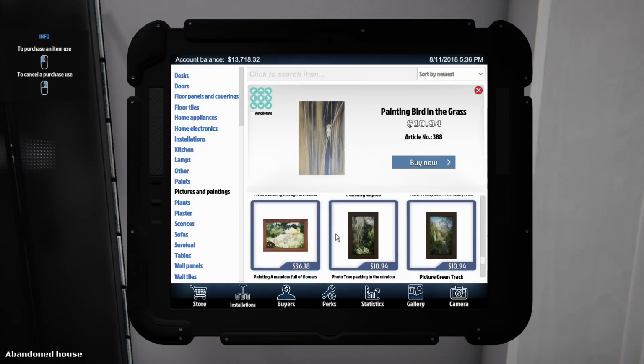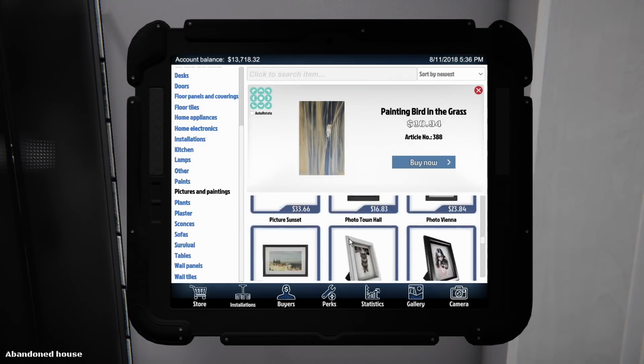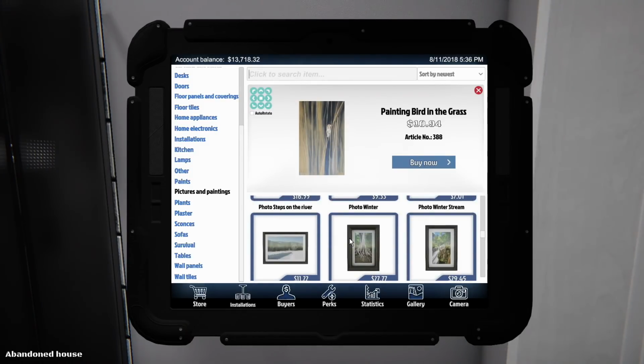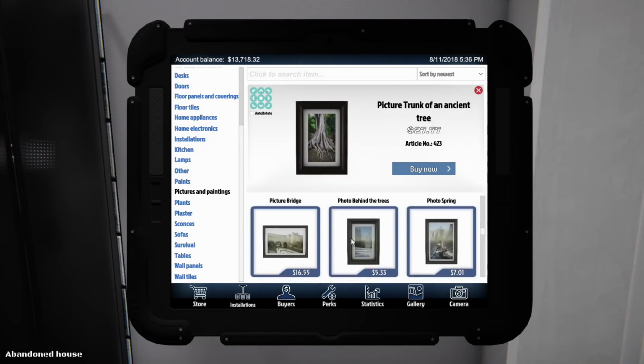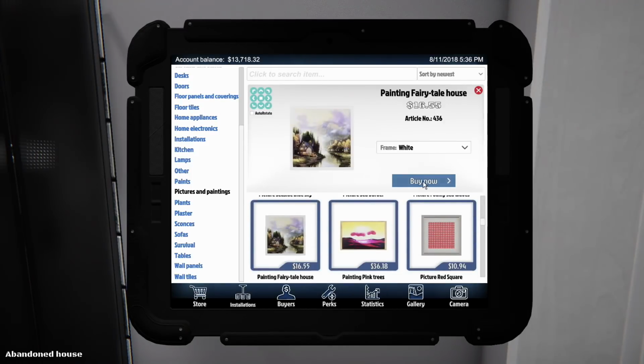I think I'm going to do that in my spare time. I'm going to look for some paintings and stuff to put in this game, to throw some paintings on the wall. Because I just feel like some of this stuff is just lacking. It's lacking. It is. It's a little bit bothersome.